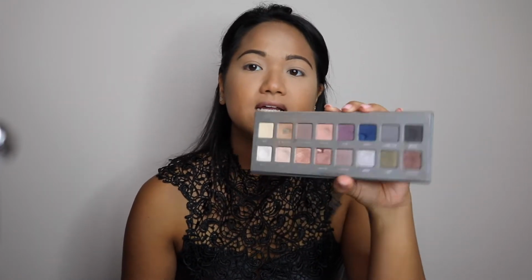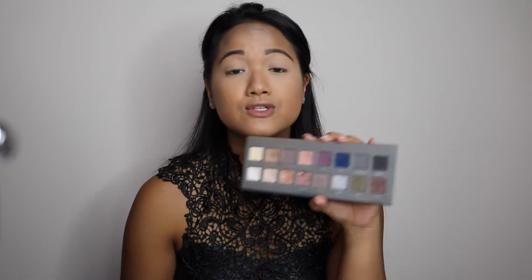It is the Lorac Pro 2 palette, and this is what it looks like for those of you who don't know. You could see I've hit pan on a couple of them, and it just has your colors that you could use every day, and then it has some dramatic ones if you wanted to spice it up a little bit. And so that is why I chose this as my Ride or Die palette, because I literally will go to this if I don't know what to do for my eye look, and that is what's going on today. I have no idea what I'm gonna do, but we're just gonna roll with it.